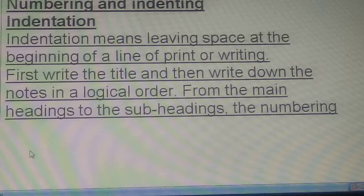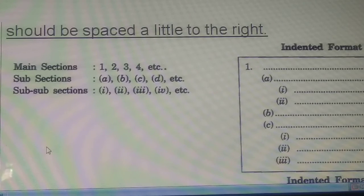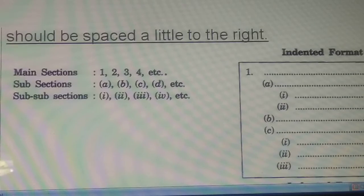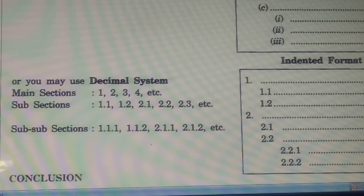I'll show you now. So have a look at this. Should be spaced a little to the right. See what are the main sections, the subsections. Look at the indented format. So, conclusion. Once again you want to see that? See the indented format. This is how. When we do some examples, you'll understand.